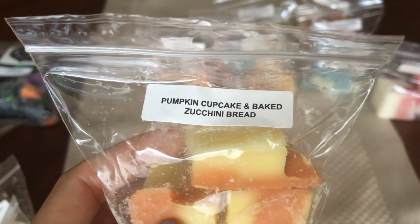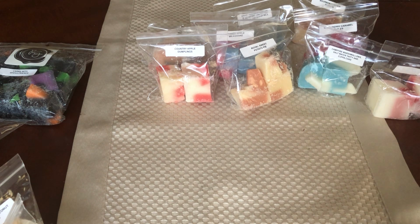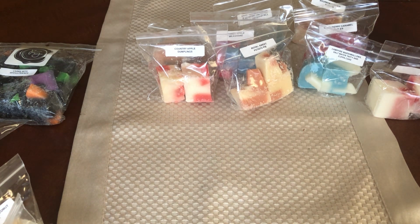This one is pumpkin cupcake and baked zucchini bread. One thing I know about pumpkin cupcake with vendor wax is nobody has the right one. Yeah, this one smells probably more authentic, because with vendor wax we actually get pumpkin, and normally when we go to Bath & Body Works or even get candles from other brands, we never get that actual genuine pumpkin. It's just a bunch of spices.